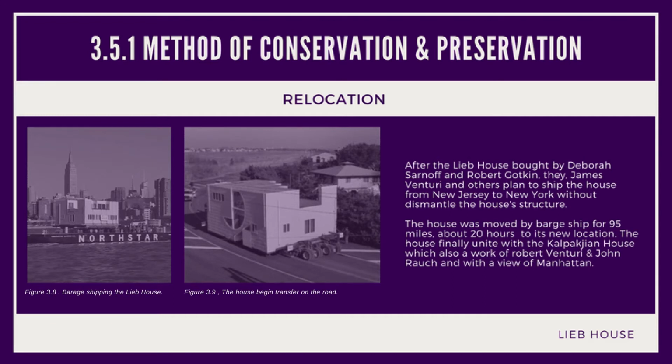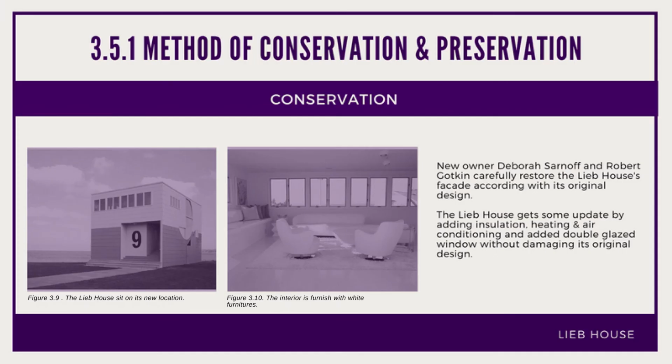Relocation and conservation were used as the methods to preserve the Lieb house. The house was relocated to Cliff Cove to escape its fate of demolition. The house also got some updates, adding insulation that had never been installed since the first owner. Double glazed windows were installed without changing the shape of the windows. The new owner restored the facade carefully by following the original design and furnished the house with white furniture to match the white interior.